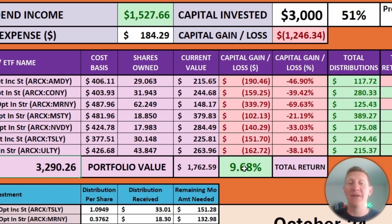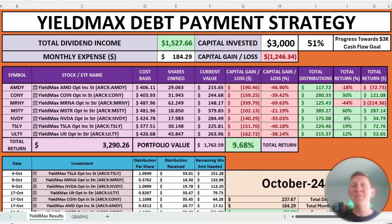though today alone it's been as high as 11.5%. Ultimately, I plan to keep this YieldMax test going all the way through at least $3,000 in cash flow generated, and from there I may just decide to say, let's just keep this going in perpetuity, at least for a period of a few years to see just how it performs over the long term.